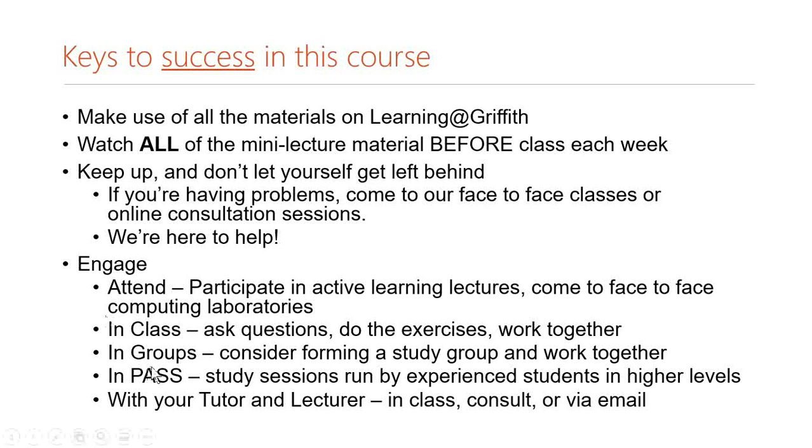You might want to consider studying in groups as well, maybe forming a study group and working together. That's something to consider. In PASS, go to the study sessions. They're run by experienced students who, in higher levels, survived this course and did well. So they might just have a few tips and tricks to help you out.